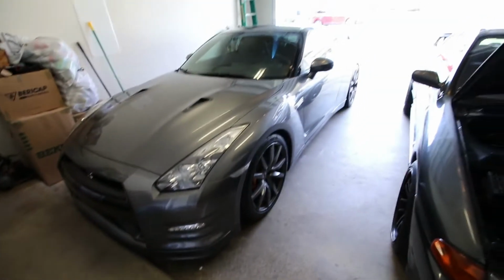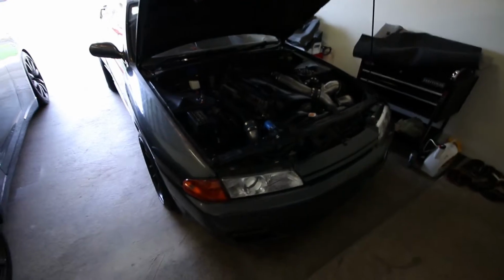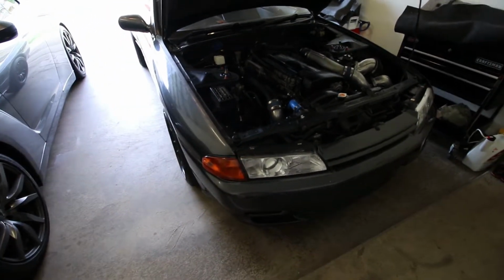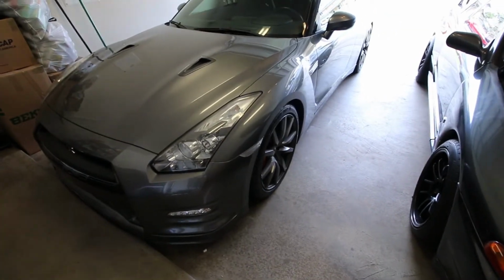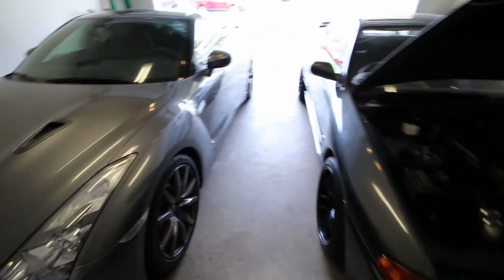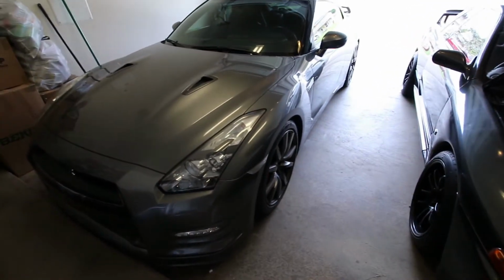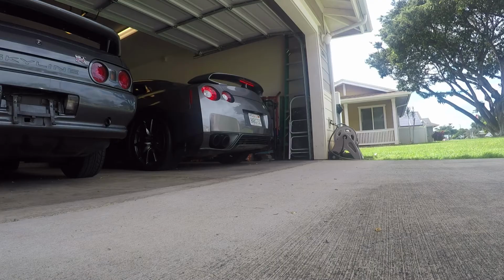Today we're going to introduce the cars as well as the expectations for the channel. Alright, so as of right now we have two cars in the garage. Right here we got a 1990 Nissan Skyline GTR, the R32, and on this side we got the 2014 GTR. So yes, we do have two GTRs in this garage. And what we're going to do is pull out the cars and talk a little bit about what's done to them so far.